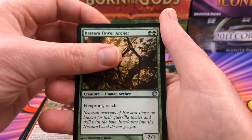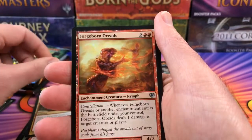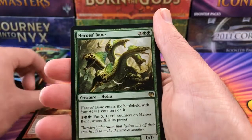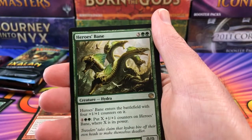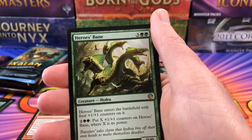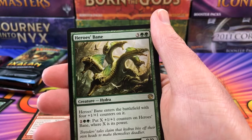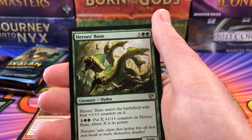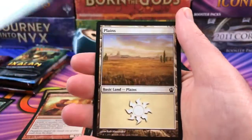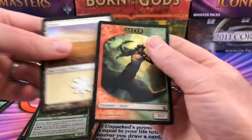Basilica Tower Archer. Desperate Stand. Forgeborn Oreads. And Hero's Bane. Hero's Bane. Oh, that's reprinted in Iconic Masters, apparently. And 50 cents. Yeah, uncommon now. Yeah, seems fair. And a Satyr token.